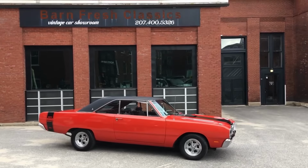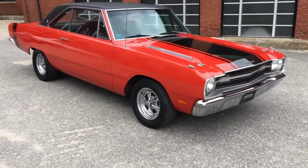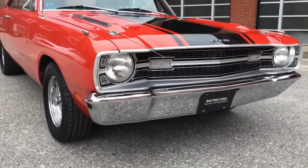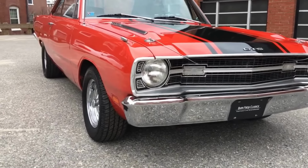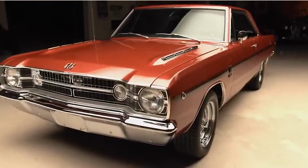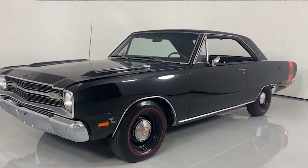Number 4. 1969 Dodge Dart GTS. Back in 1969, Dodge sent 80 Darts to Hurst Performance for some serious speed upgrades, resulting in the legendary Hemi Dart. These beasts, equipped with 426 engines, were stripped-down drag cars meant solely for track use and came without any warranty. Around the same time, Dodge decided to create their own factory drag car with the Dart GTS 440.